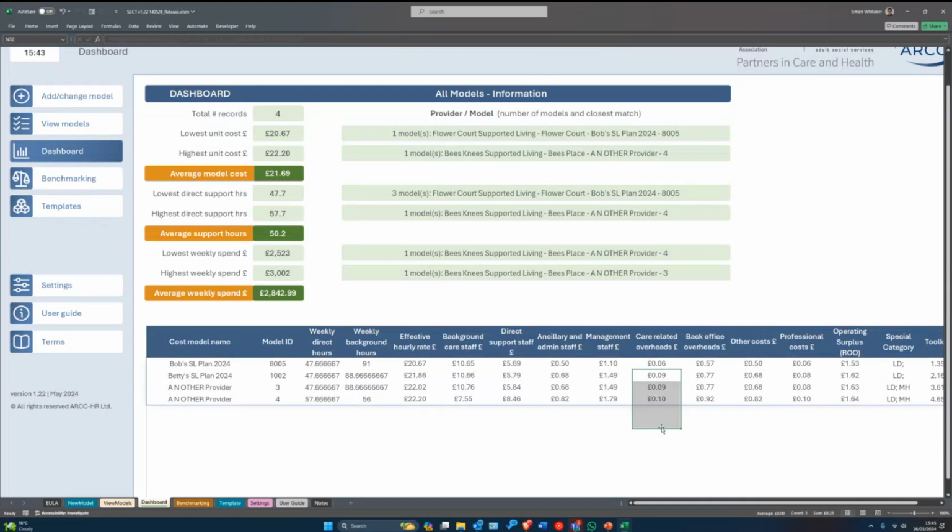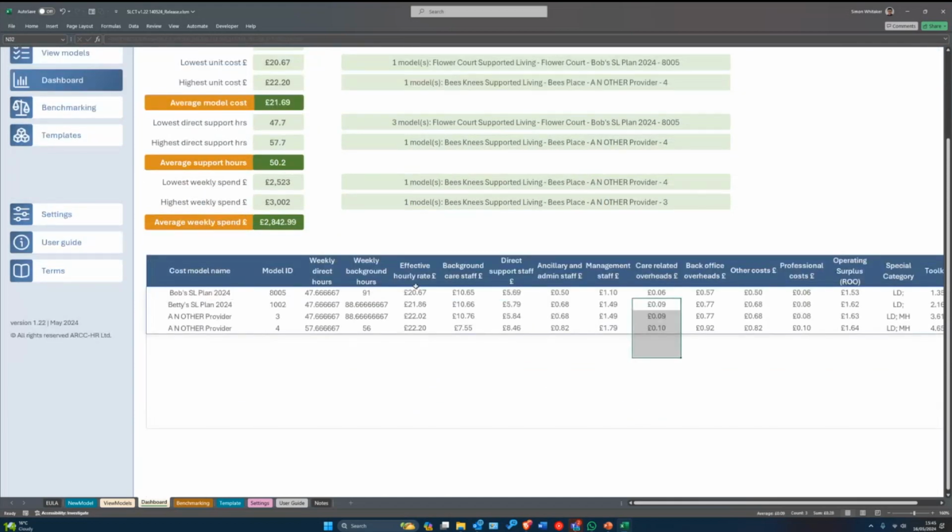And then it just gives you a breakdown of the cost. So it breaks down the effective hourly rate and each of the elements of that cost here underneath. And it tells you what category. So if you've got a special category like LD, mental health, against it, you can have a look at that.